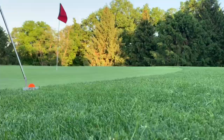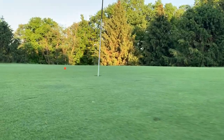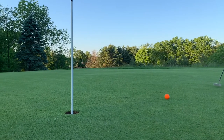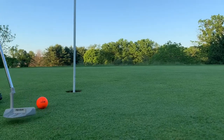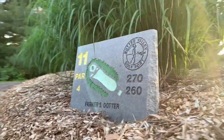Nice approach shot there. Leaves us with a putt just off the fringe. That went a lot further left. Got a late break on that ball. All right, maybe we're going for a 5 here. Another recap there of hole number 11, the farmer's daughter.